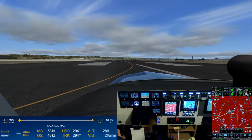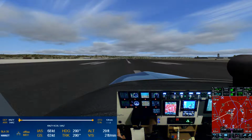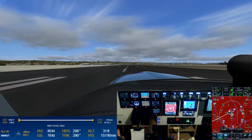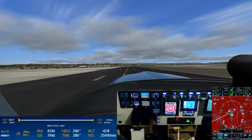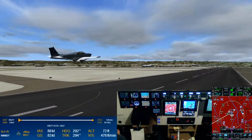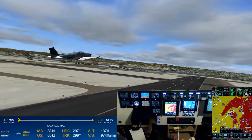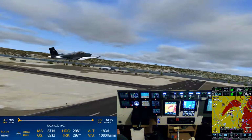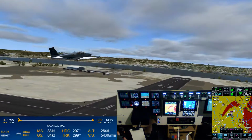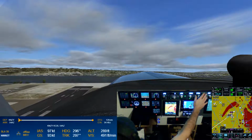A little bit more rudder. All right, there we go. Airspeed's alive. And here we are. Just let her lift off, fly herself off. Tap the brakes, gear goes up. And positive rate, speed is climbing. Let's clean up those flaps. And yaw damper goes on.